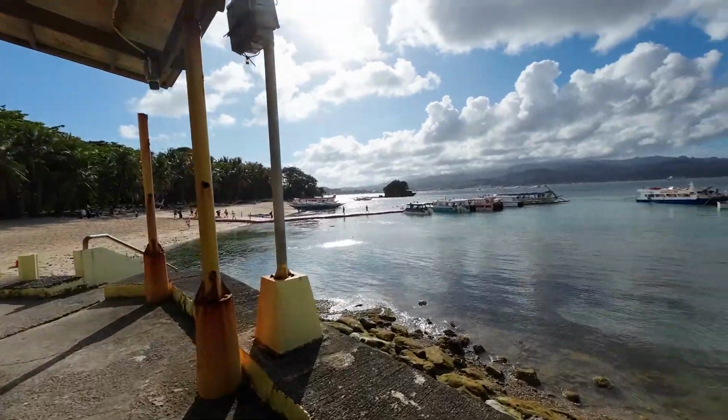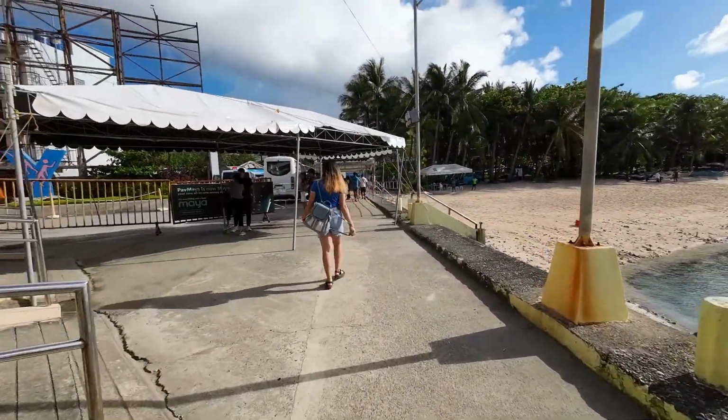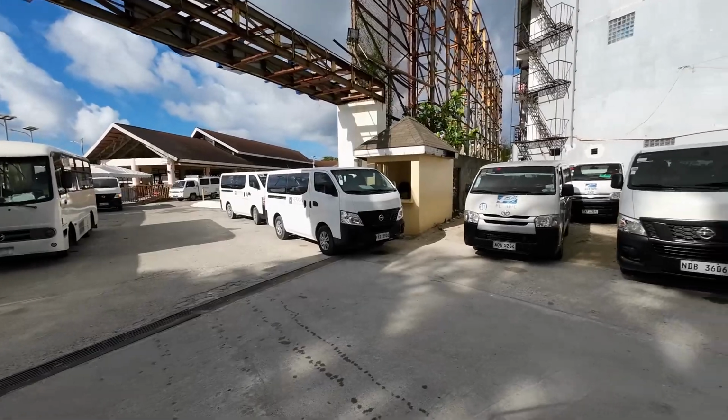I still need to understand how to get to the hotel. I believe we will have some buses or tricycle taking us to the hotel. I don't know, let's see. That's absolutely cool. Happy days, and we're off.